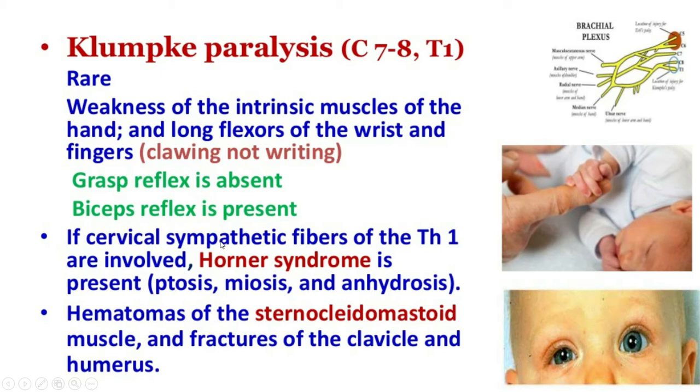If the cervical sympathetic fibers of T1 are involved, then it may be associated with Horner's syndrome. Horner's syndrome is characterized by ptosis, actually a pseudoptosis, then miosis and anhidrosis. You all know all of this, and this is called Horner's syndrome. And sometimes hematoma of the sternocleidomastoid muscle is associated with fracture of the clavicle and humerus.